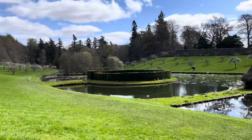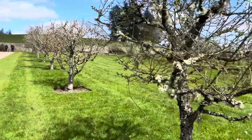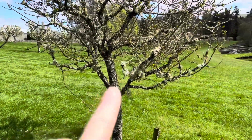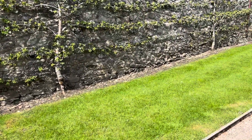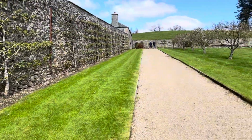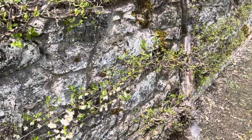So we're just walking up to the top orchard at the minute. These are all cherry trees in this area. The ones in the middle, these ones are cherry trees. The ones on the wall are apple trees, espaliered. The apples are starting to blossom.